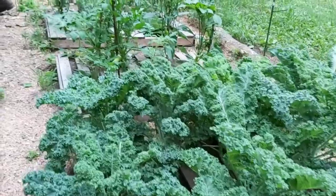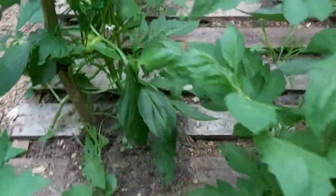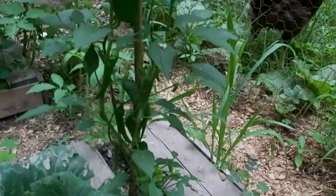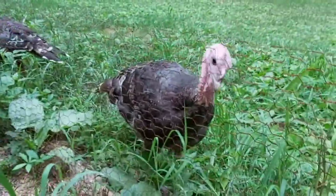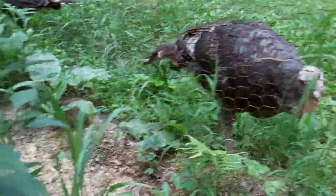The kale, the peppers, the banana peppers. So beautiful. More flowers, more fruit. Same with the cayennes. A lot of produce on the cayennes. So turkeys are doing really good. You can see. Hey buddy.